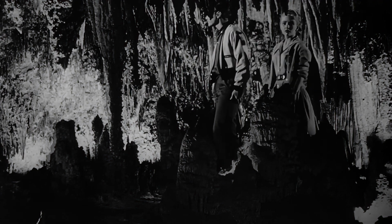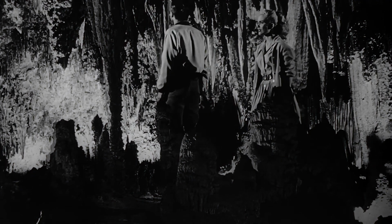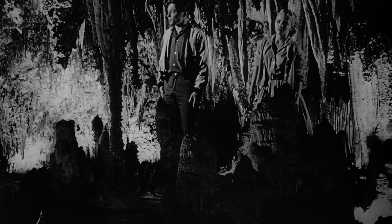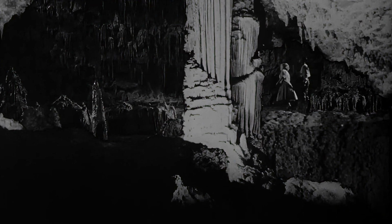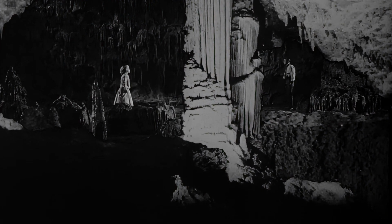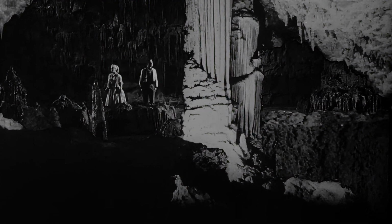I don't see any daylight. I goofed. I've never been in this cave before either. We're lost. I know. Well, let's hurry up and find our way out. That's what I'm doing. I figure if we just go straight ahead, we'll come to the part we know. Come on, let's go this way. Mike, we can't go any further. Get in. There's gotta be another way out. What we're trying to do is find it.